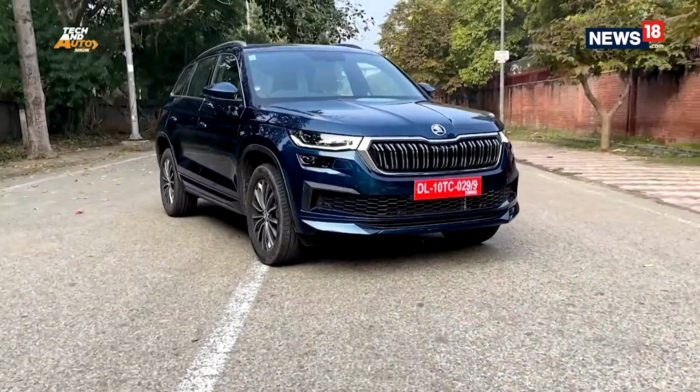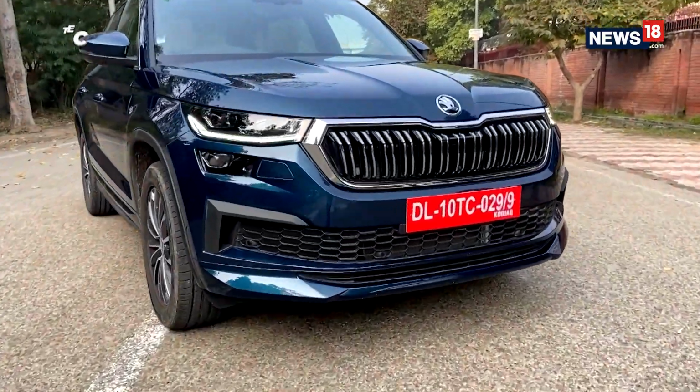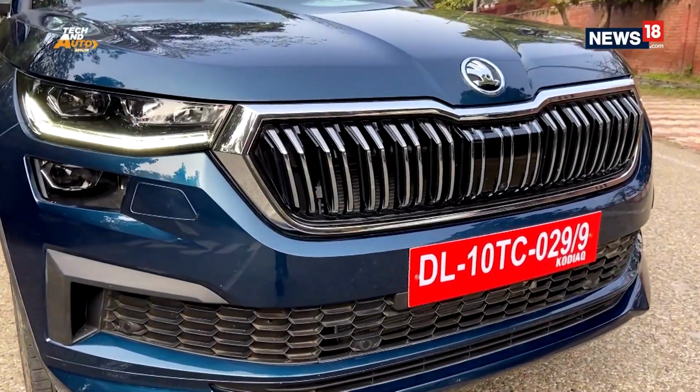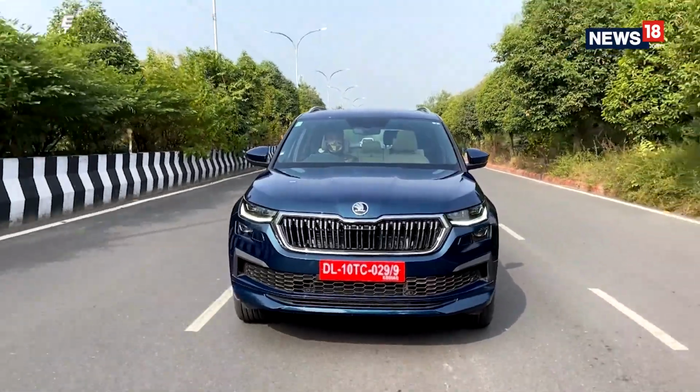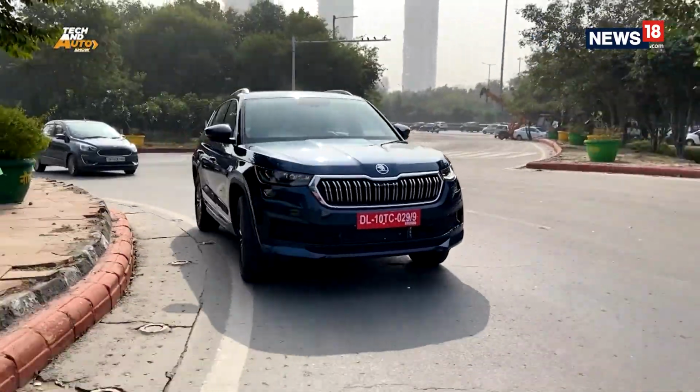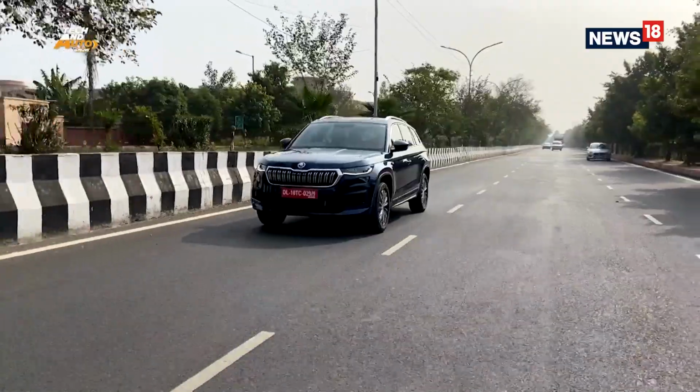So how does it all tie in together? Rather well, if I can say so myself. Now do note that the Kodiaq is not a typical body-on-frame SUV like the Fortuner or Gloster. That means it feels a lot more planted on the straights and agile around the bends than the aforementioned SUVs.